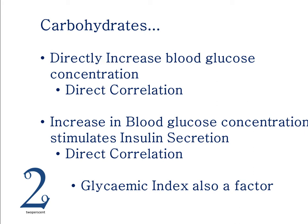Now, a good example for you to understand when it comes to glycemic index is brown and white bread. So you may have heard that brown bread is slow release, and that essentially is attributed to its glycemic index. What that means is that if you take two pieces of bread, one white, one brown, if you eat the white one, your blood glucose level would rise quicker than with the brown bread.